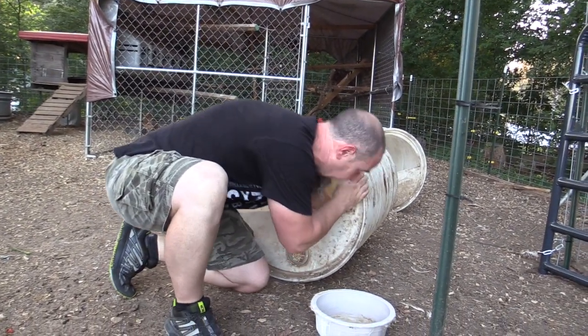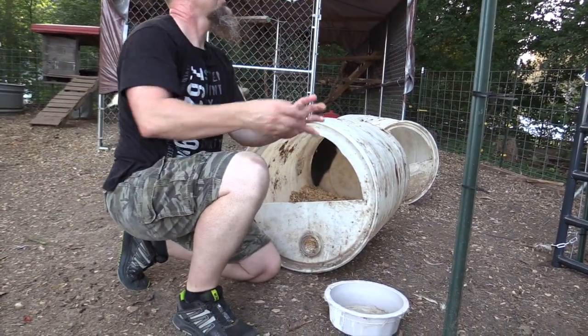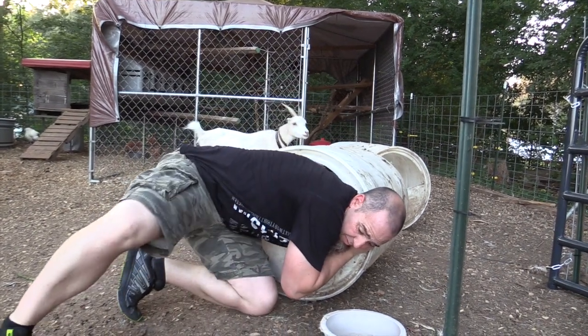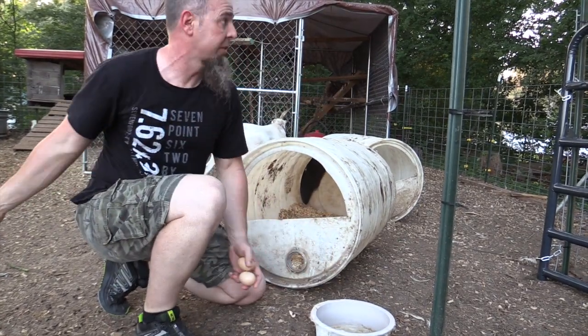Several of these in here are already cracked. But that's why we don't want them laying in there. It's just such a pain in the ass to get to them.